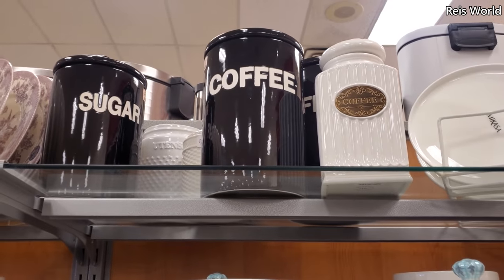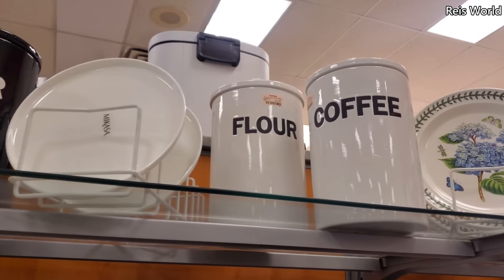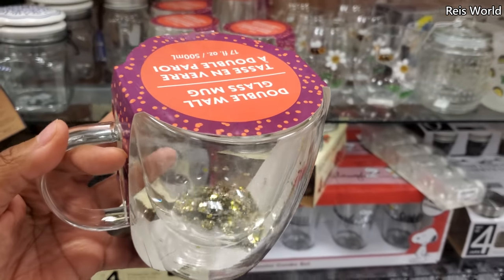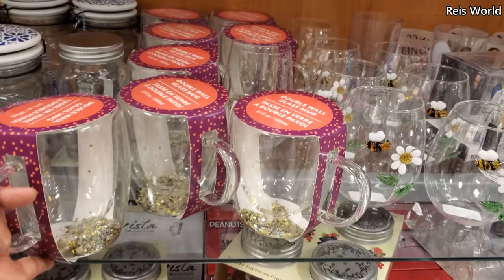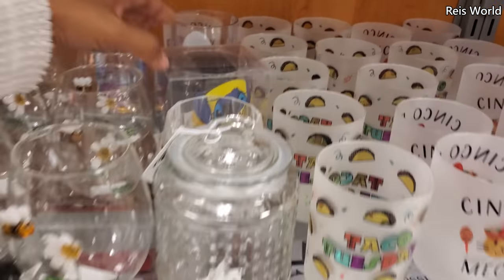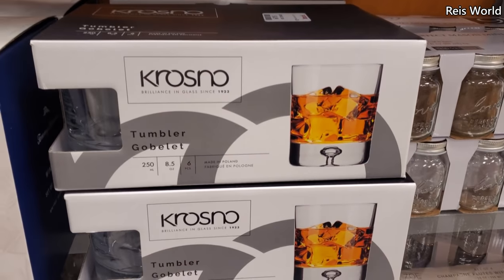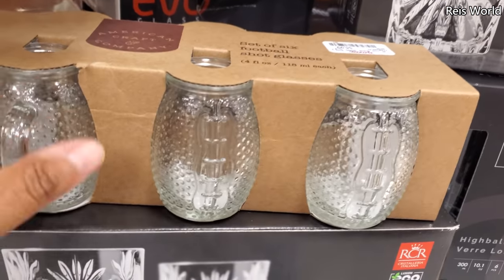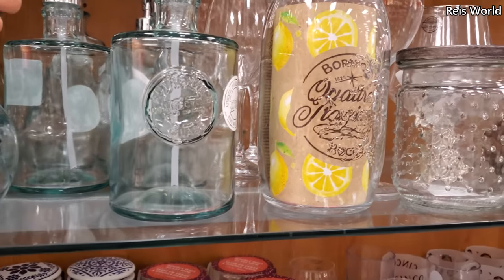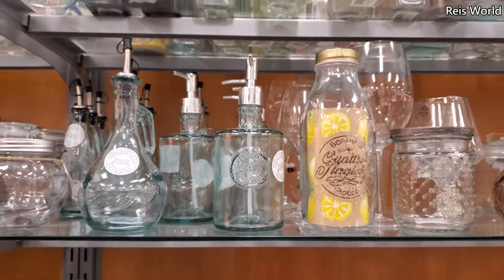You know what? I never seen that sugar or coffee one. Looks like $8 for sugar and $13 over here. $6 for double wall glass mug. Look at the confetti on the inside. Little party in a cup. Oh, look, there's Stitch in the back. Tommy Bahama. These are $15 and $6. And you will get 6. Oh, look, here's a little football one for you for $6. How funny. $7, really, really nice soap dispenser or lotion bottle, 100% recycled glass.